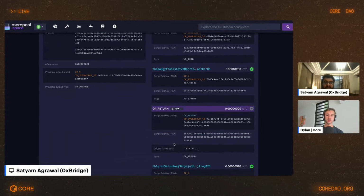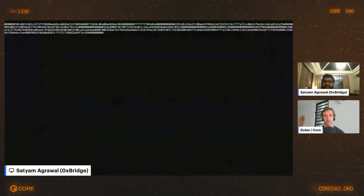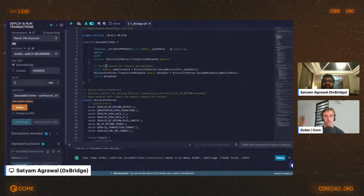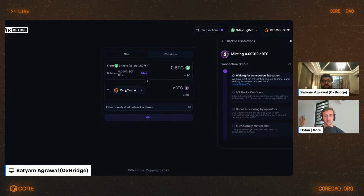So here are the details. This is the OP_RETURN data, and we are going to do the actual decoding of it as well. This is the actual transaction data. I'm just going to copy paste it and put it in one of the smart contracts that we have already deployed onto the Core chain. But for the easiest understanding, I put it in Remix and will show you the actual decoded value that we have provided here, and how it gets to the Bitcoin chain, moved, and is listened to by our operators and provided to the Core chain smart contracts.